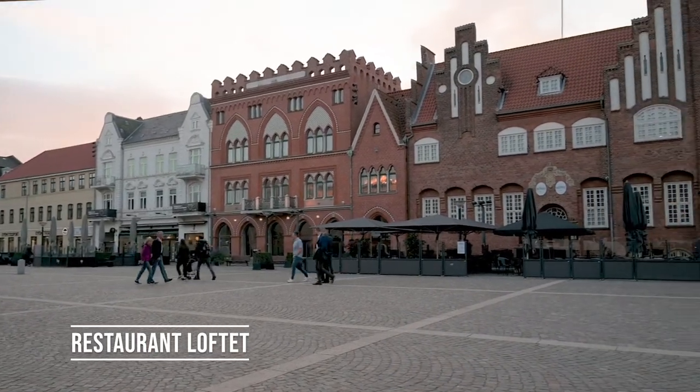We are here at Loftet, and it is right on the square. And like, first impressions.